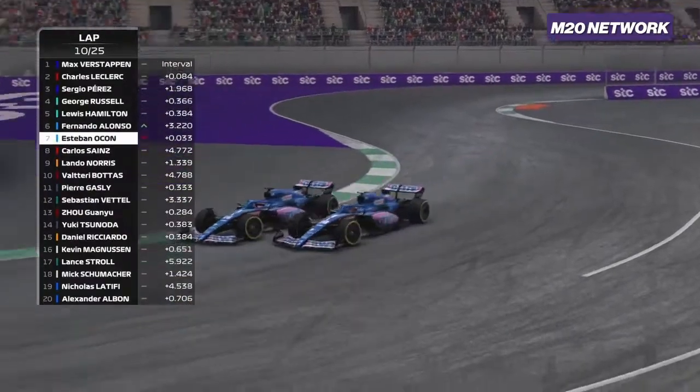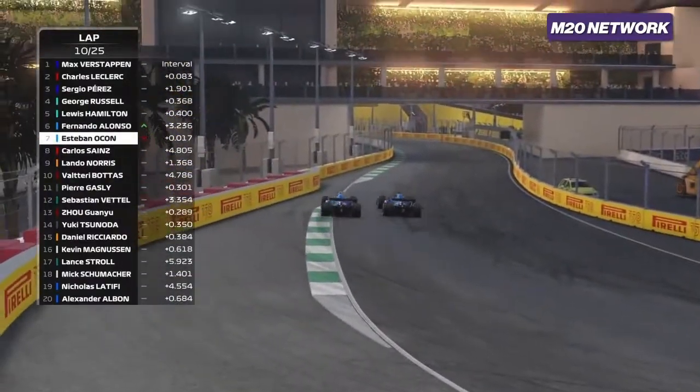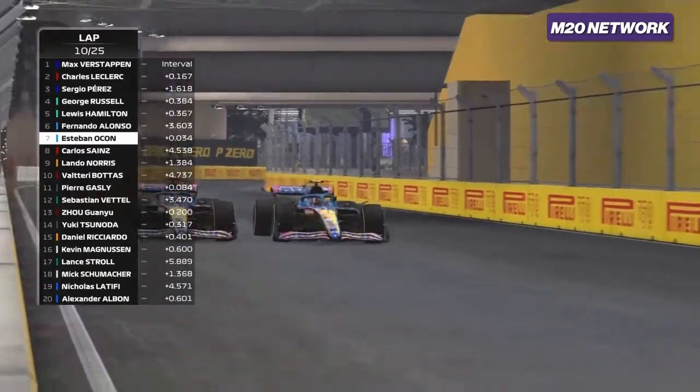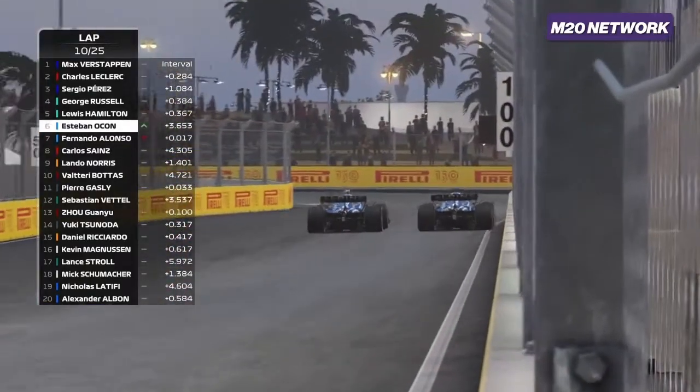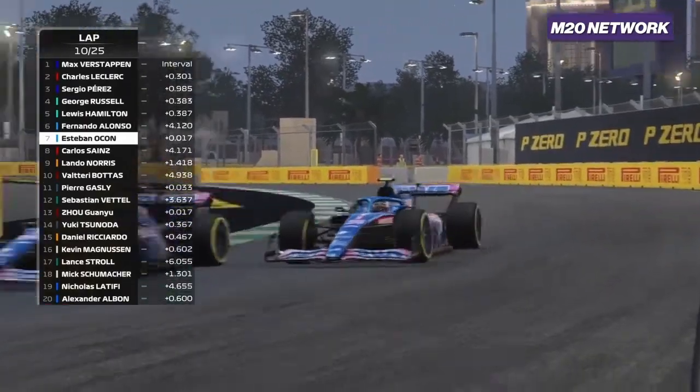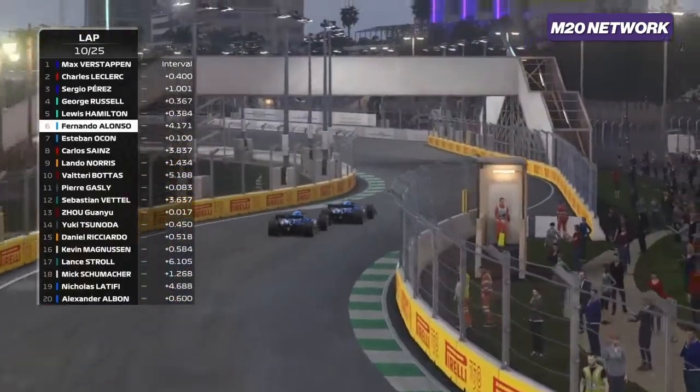They're still wheel to wheel. The two Alpines are still wheel to wheel. Alonso and Ocon fighting for their spots. Max Verstappen takes the lead back. Fernando Alonso trying to pass his teammate. Alonso gets ahead of Ocon.